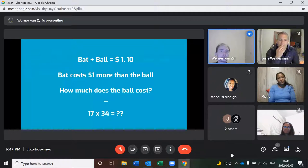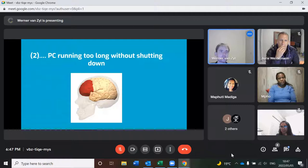The second way we use our brains as computers is the following. We try to run our brains too long without shutting them down, in the same way we used to do that with our computers. I do that every single day. What happens over time with our computers is they tend to become really slow and very inefficient. So it's often good to just shut them down every now and again and then restart them. The same thing happens with our brains.